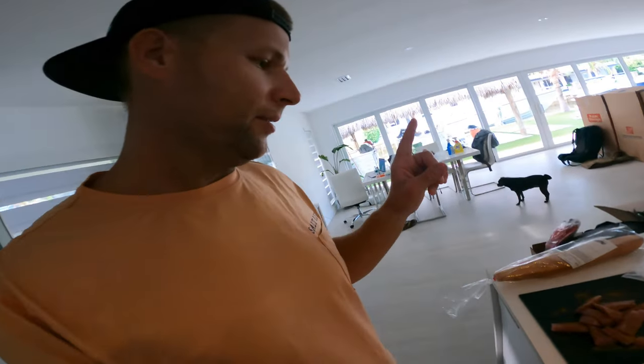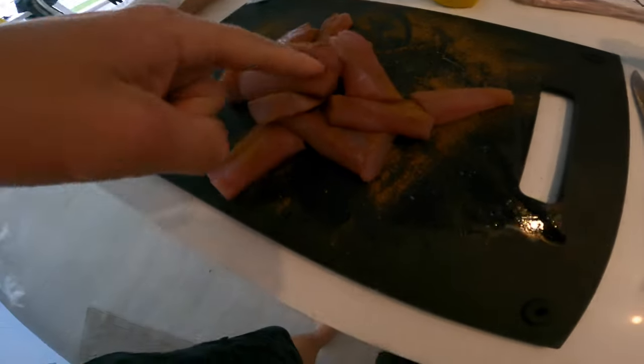Well, what's going on, everybody? Welcome back. We're in the kitchen. I don't know why I do that weird voice, but I'm actually gonna do a recipe, or close to a recipe that I had at Key Largo Fisheries. This is the Cuban mahi sandwich. It was freaking great. So we got our mahi from the other day.